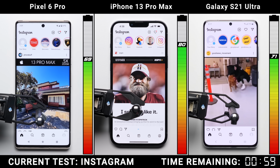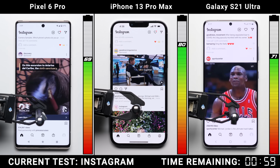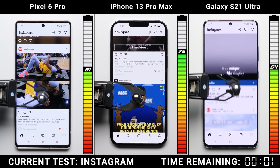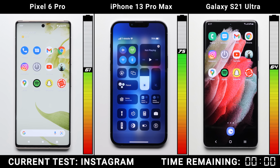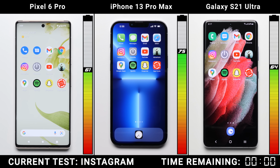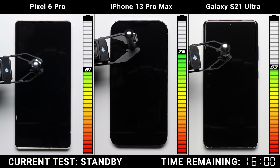So heading into this Instagram test, the iPhone has created some real separation between it and the two Android phones. And after an hour of scrolling through the home feed, that gap only grows, with the iPhone only dropping by 5 points, while the Galaxy drops by 7, and the Pixel once again is the least efficient of the bunch, dropping by 8 points.